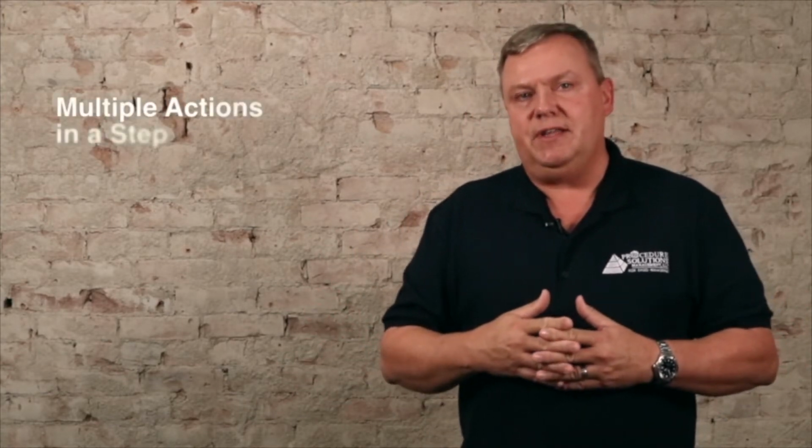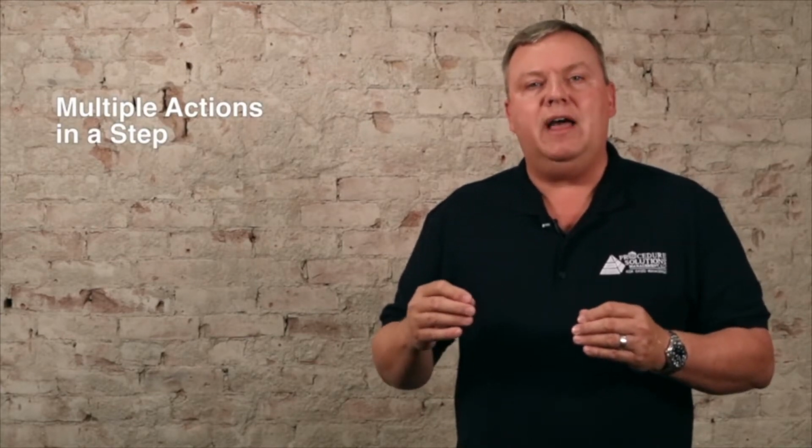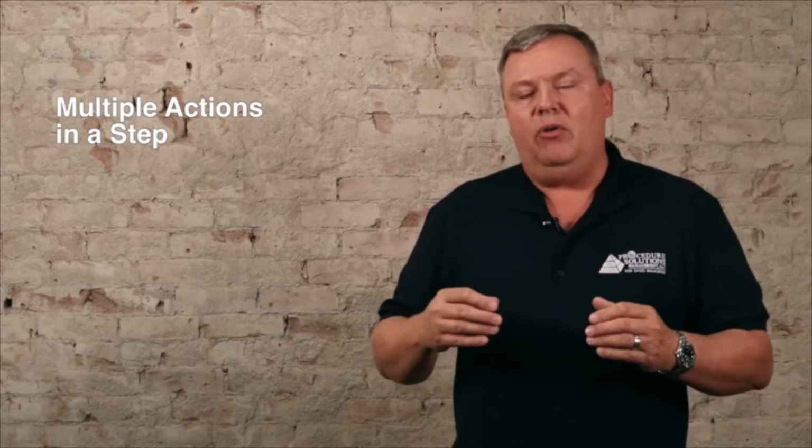And the last piece for this one segment is probably one of the most critical ones of the whole list that we just went over, and that's multiple actions in a step. You'll see from human factors we say that we're only allowed to have 1 action per step. Now the only exception to that rule is if you can have 2 actions as long as they're function related and they have to be performed at the same time. An example of that type of step would be a step that says push and hold. So maybe you have a button you have to depress.